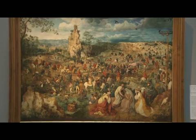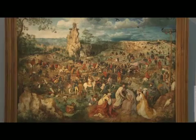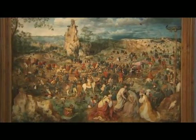And I thought, well, I've always liked Bruegel's work, and there's one in particular which is extremely complex. There are 500 characters in it. There are many things going on at the same time, but they're obviously all concentrated on a single theme. So I said, Bruegel's Way to Calvary.